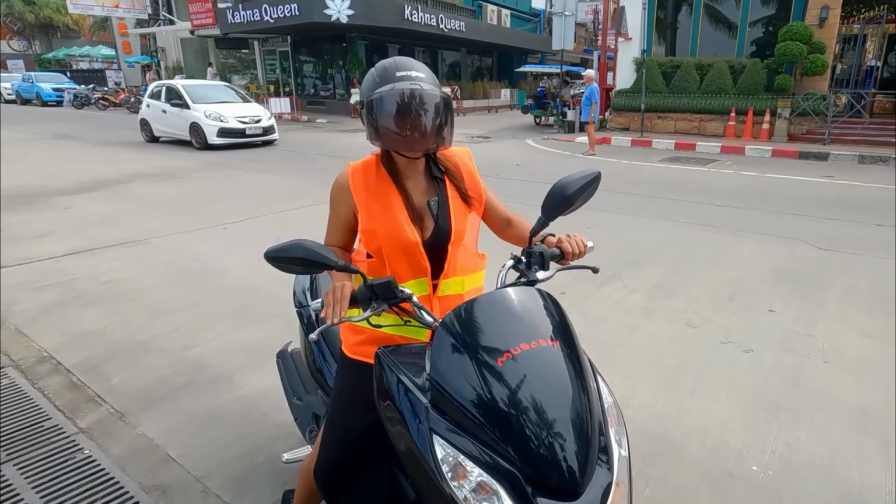That quick, that easy. Now, you'll know them because they generally wear an orange vest. The orange vest is kind of the signature of the Moto Taxi. I know some places, like in Bangkok, I've seen them wear pink vests, but orange vests are kind of the flavor of the day here in Pattaya. So if you see an orange vest, you're pretty sure that's going to be your Moto Taxi.